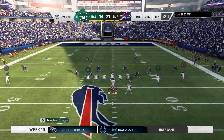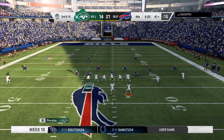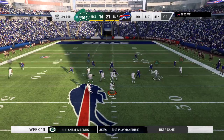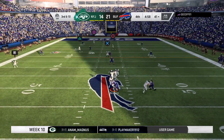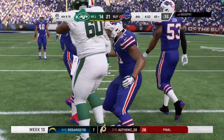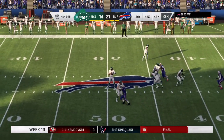The Jets on 3rd down. They've hit 2 for 4 thus far. This is 3rd and 10. Now Brissett, the backup, his first throw. And he's going to be sacked. They sack him back right at the midfield stripe. And Oliver able to get in there for his 2nd sack of the afternoon.